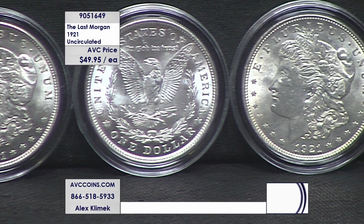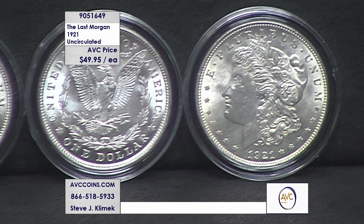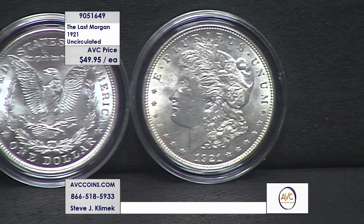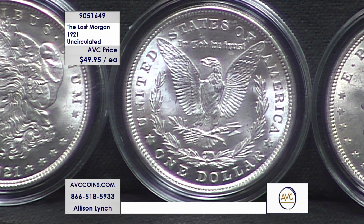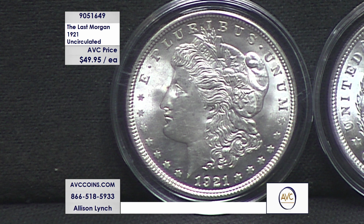As a result, for 1921, the Morgan dollar was the workhorse being used in the everyday economy. And as a result, very few of these coins have survived until today in any condition. Once you add in the fact that beautiful uncirculated pieces are must-haves for any serious Morgan dollar collector, these coins at $49.95 are easily one of the best values they're going to see tonight.